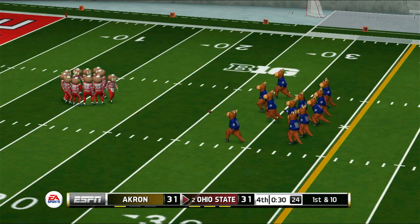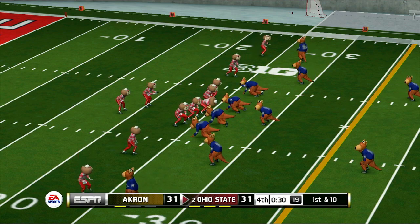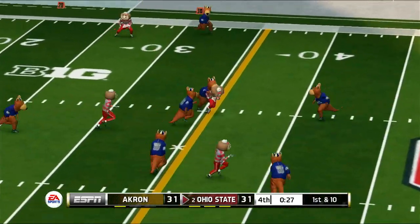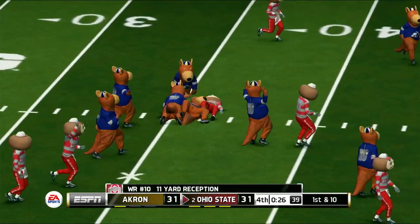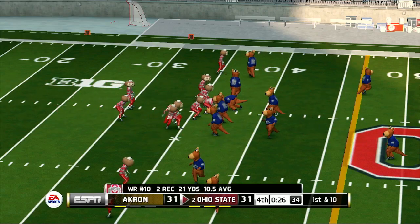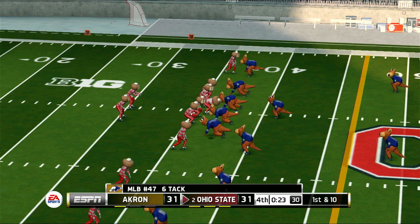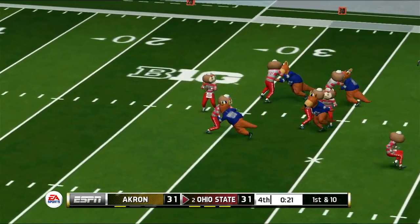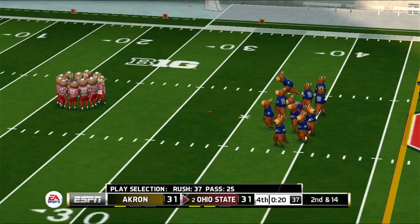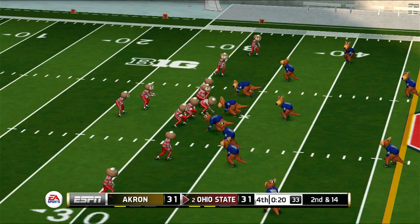Here we are late in the fourth quarter, and this is what this game has come down to. Every possession's going to count, and this could be the one right here. That's a great tackle at the 36. He scrambled, and he's going to be sacked. Ohio State's going to use their first time out of the half here. Looking to dig themselves out of a little hole here after the sack. It's second and 14.